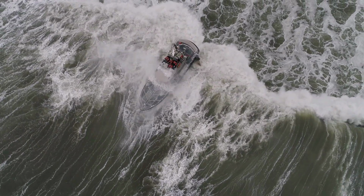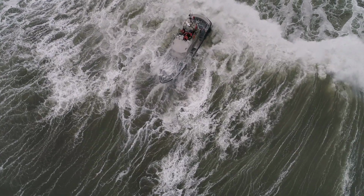Operating in the surf, in or near the surf at nighttime was definitely scary.